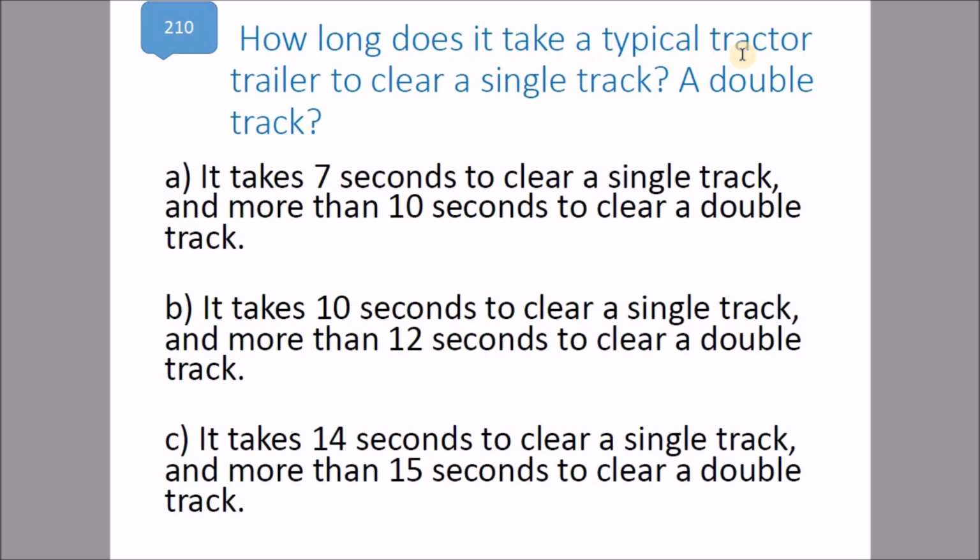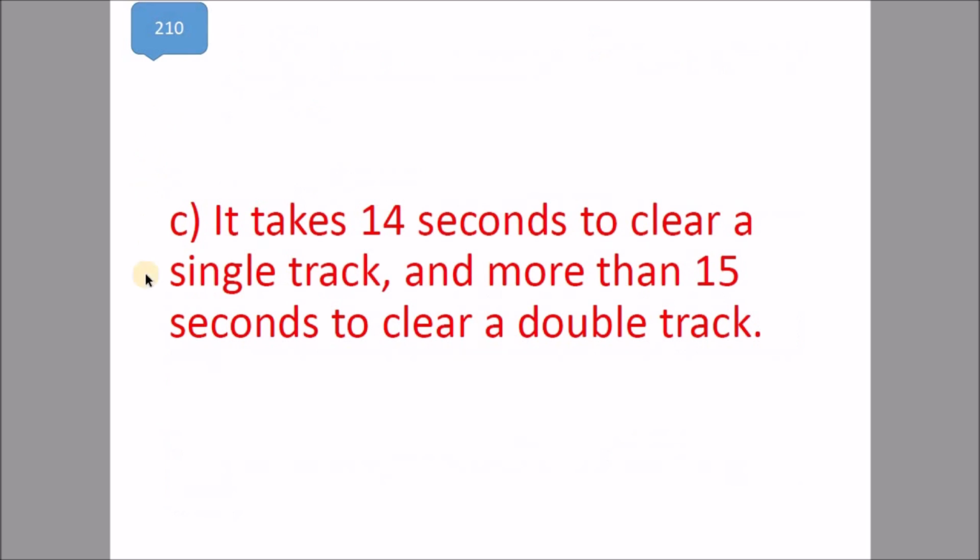How long does it take a typical tractor trailer to clear a single track? A double track. It takes 14 seconds to clear a single track, and more than 15 seconds to clear a double track. That is correct. It takes 14 seconds to clear a single track and more than 15 seconds to clear a double track.